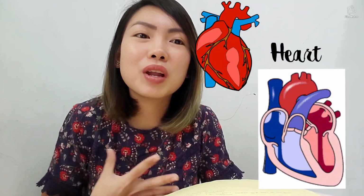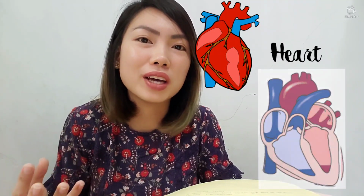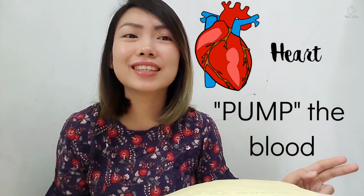Same as with the heart. Kung walang heart, walang magpapump ng blood natin para mag-circulate sa buong katawan. So, the main purpose of the heart, hindi para masaktan, hindi para umiyak at maging bato. But the purpose of the heart is mainly to pump blood.